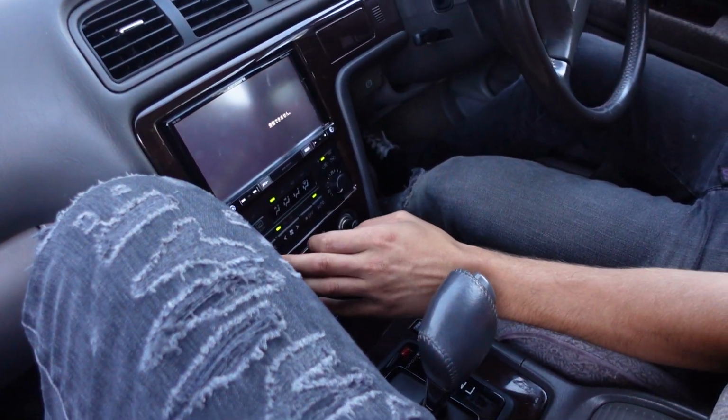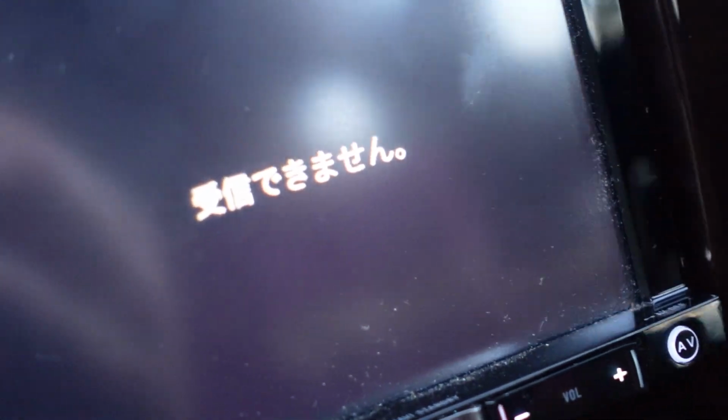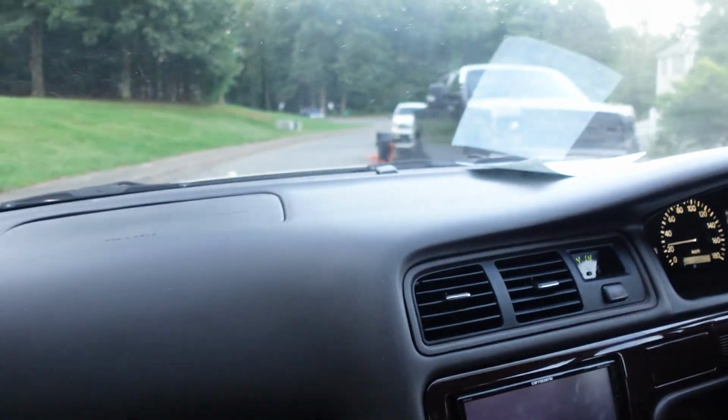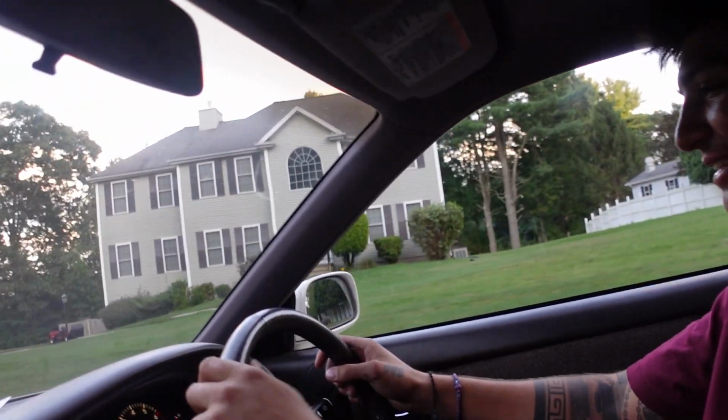Are you sure that thing is still saying loading? Yo, this thing's calling you a hoe. You sure? Is that what it is? Wild. Yo, this feels wrong. I so wish there was an e-brake. Oh, what? There's a little foot brake.